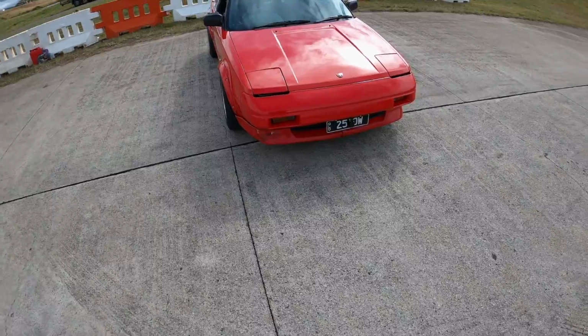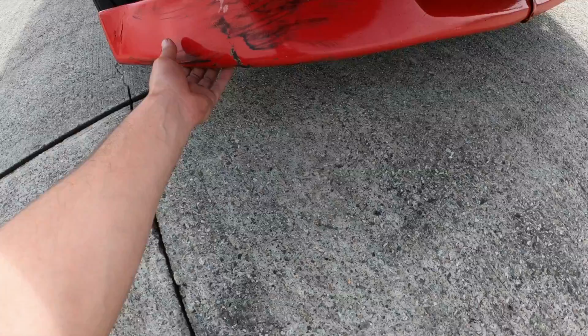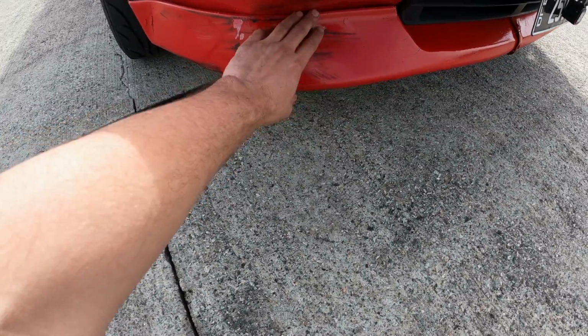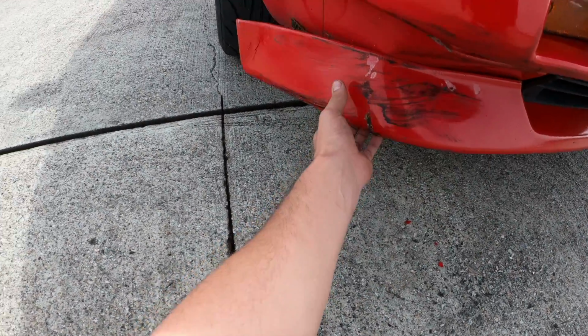Yeah, well, that's what happens when you're a dick and you hit tyre barriers, I suppose. Oh well. Has anybody got a good lip for me? Send me a message on Instagram and I'll reply it off you. Probably can repeat this one.